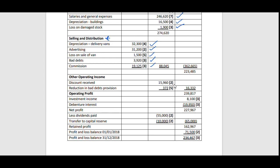Other operating income, we have discount received, that came from our suspense note, and a reduction in bad debts, that came from a note as well. We add the other income, we add investment income, and we take away debenture interest. These are from the notes. Now, dividends paid of 55,000, we are told in the trial balance. So that comes from the trial balance. The transfer to capital reserve is the last note we did. You take both of these away, gives you retained profit, and we had a profit and loss balance in the trial balance. You add that on because it's on the credit side. There is your final figure, which will go down to the balance sheet.